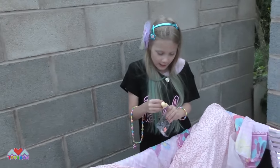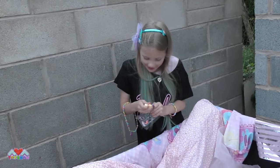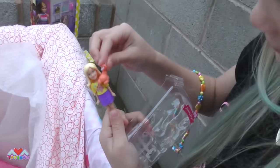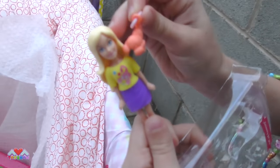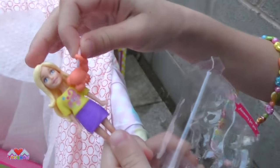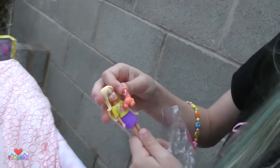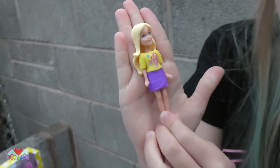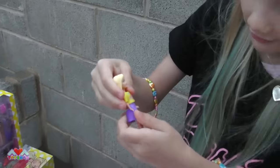Here she is. Now she's more fashionable. I changed her outfit. She's got a really boring outfit. Now she's got a really cool outfit. She used to have this dress.